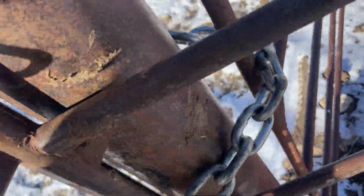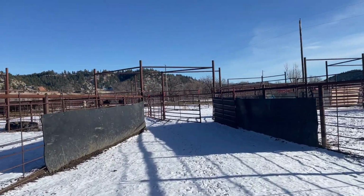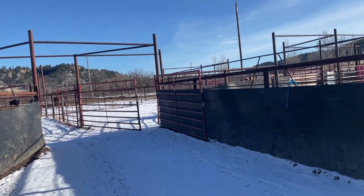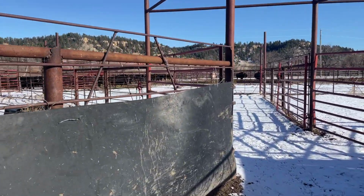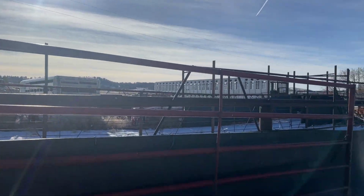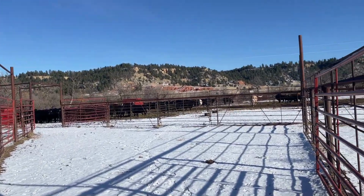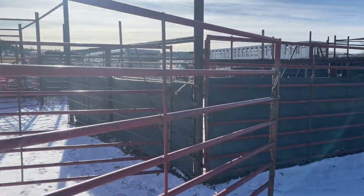Better shut those. That'd been awkward. Anyway, just one guy stands on that gate right there, and you can have two main sorts: in towards the barn, and by goes back out into the arena. He can also grab this side gate here and sort next to the barn, and he can also grab that gate and dump stuff in this side pen. So it's a four-way sort with two people. It works pretty good. Hopefully we'll get some videos.